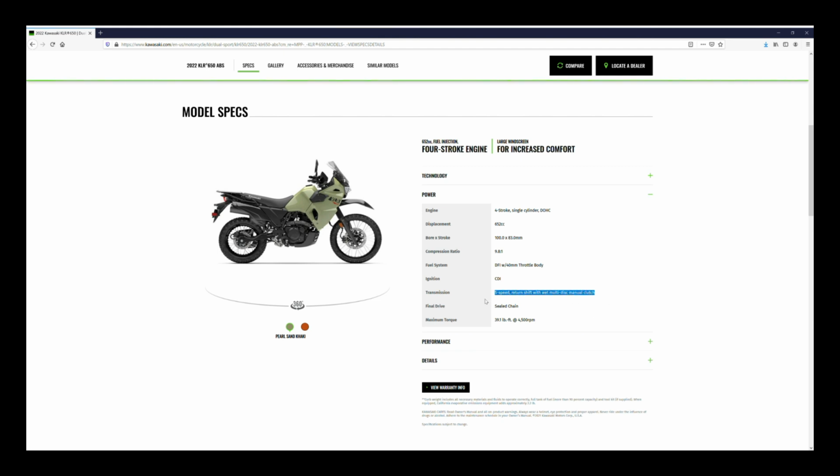But again, here we are back to a 5-speed transmission. And if the gearing is anything like my old KLR was, and I don't have any information to tell me one way or the other, but if the stock gearing is what the old one was, it's really tall. But at the same time, if you're going to go cross country with this, you're going to need it to maintain highway speeds for long periods of time, then that's probably what you want. But it's certainly not great at off-road slow stuff.